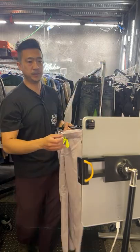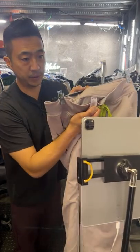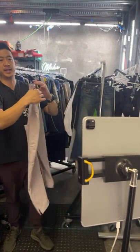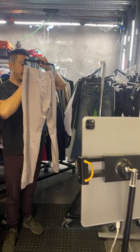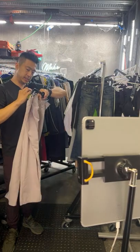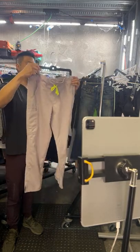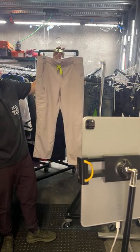Okay, guys, I need help on this one. This one I don't know. So this one is the brand Figs. I don't know if Figs is good. So sometimes if the item is cheap enough, I'll take a hit and see if that's nice. Figs, this is... I don't know what size this is. So that's going to really harm me on this auction.